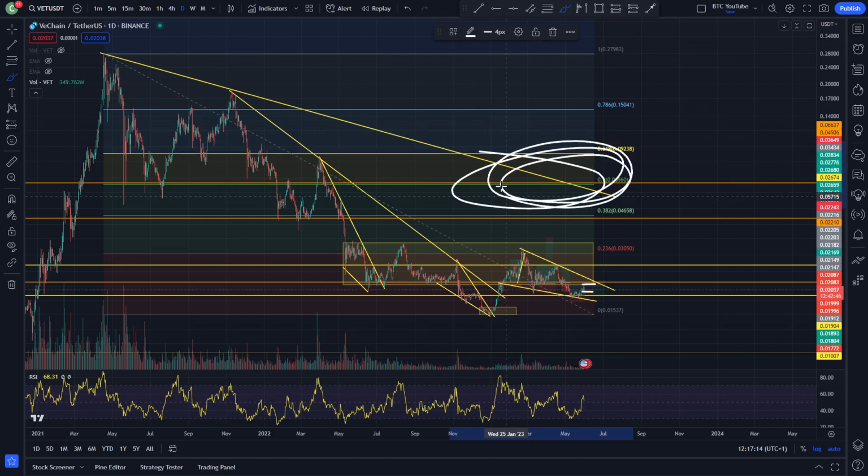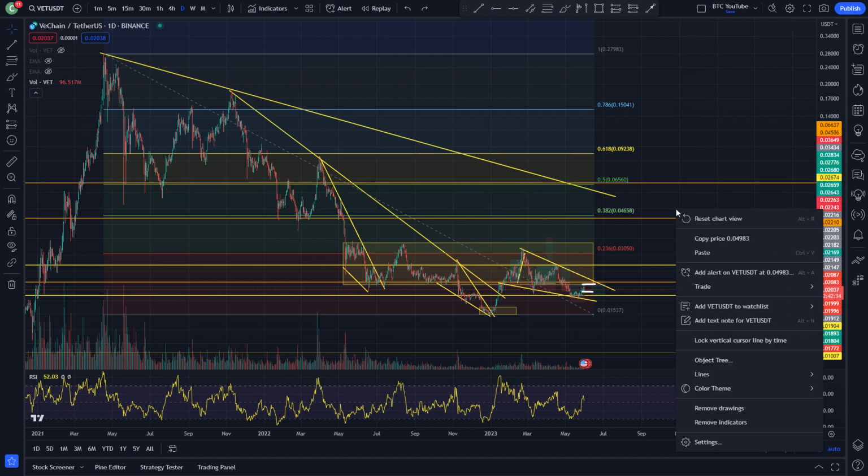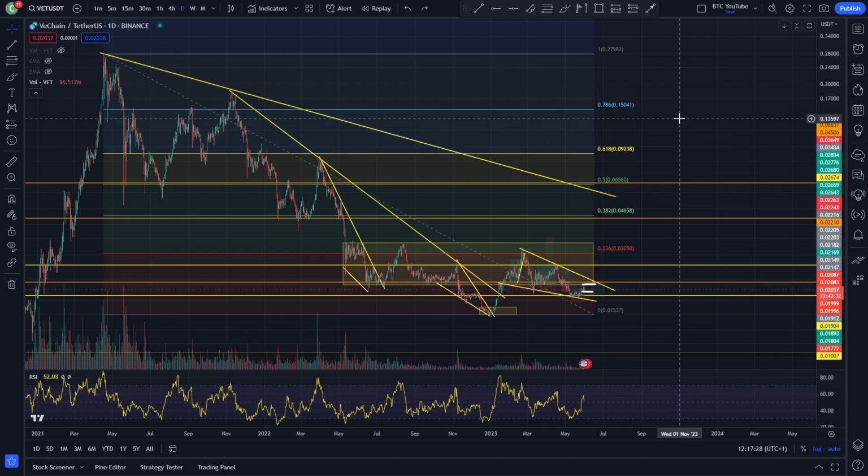This is obviously a long way from getting hit at the minute, up at around 5 or 6 cents. Currently a very long way away from where we are right now. I think we've got to be patient with Vechain over the next few years. Obviously I do think it's going to move once the whole market starts moving for crypto, but right now we are just waiting essentially for another move in the market.